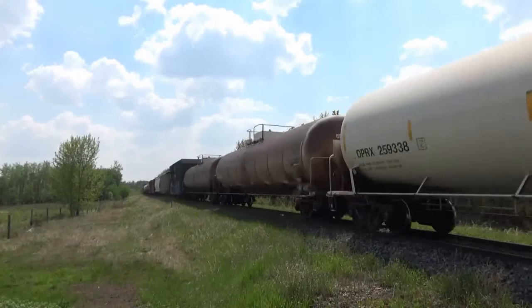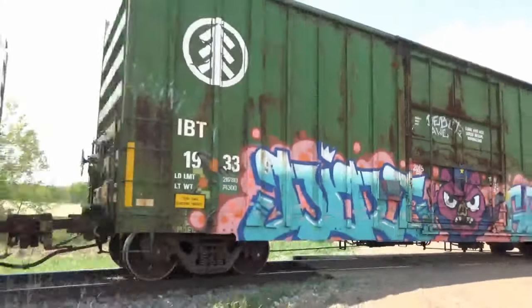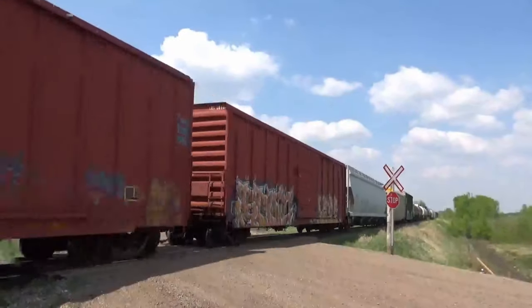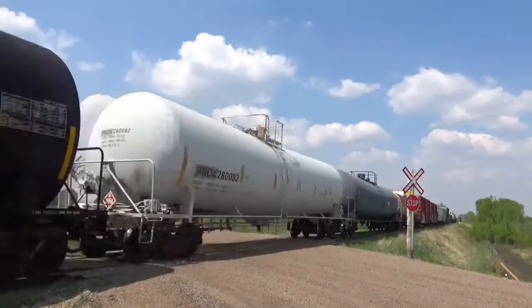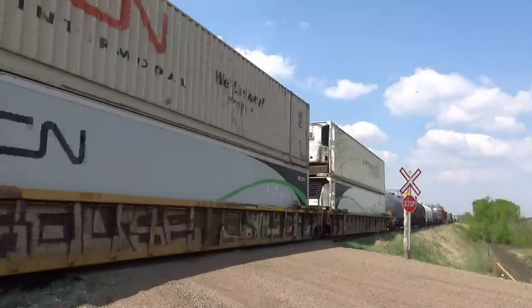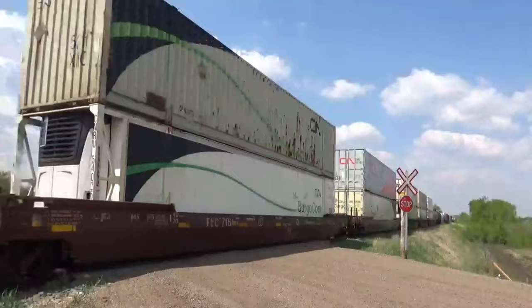I'd like to point out this green IBT boxcar. It's an early 50-foot high-cube boxcar, originally owned by the International Bridge and Terminal Company, which is the predecessor to the current owner, Minnesota, Dakota, and Western. I love the history behind some of these old cars. You never know what you'll find when trackside.